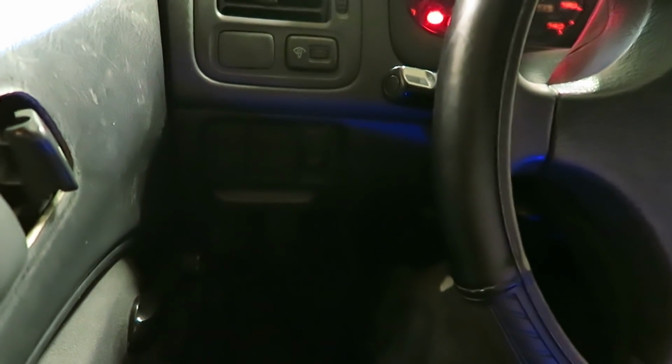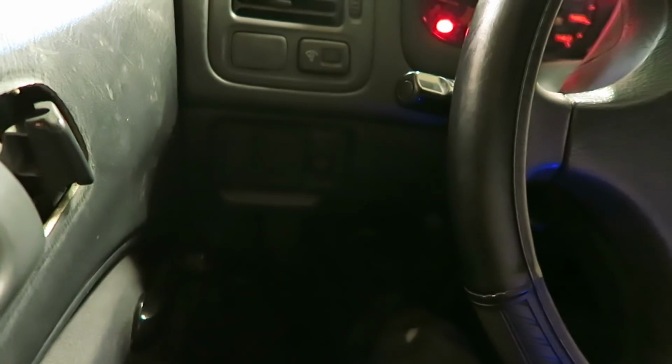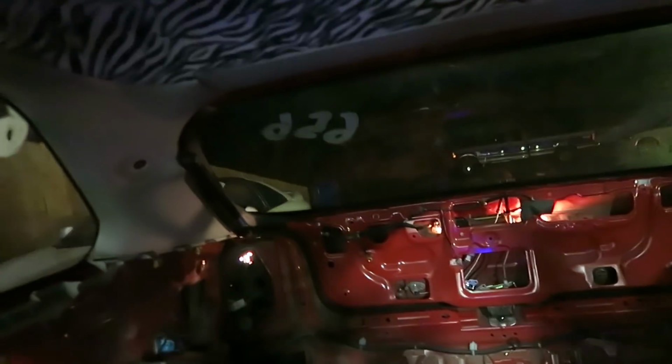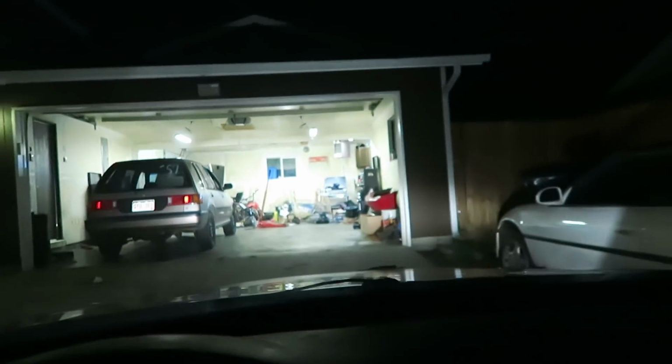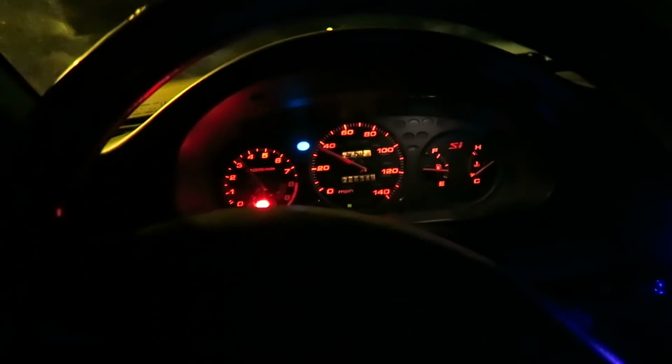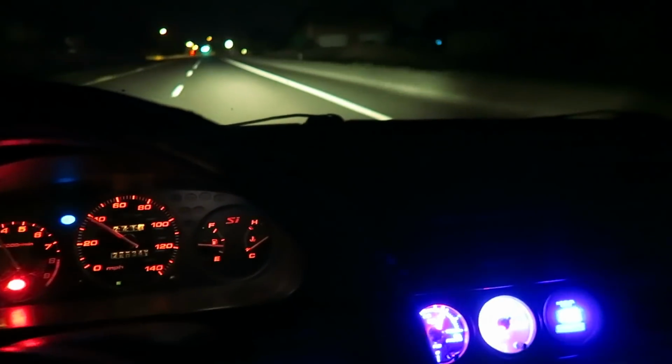The twin disc every time I push in the clutch. So far, so good. Oh, brakes are a little soft. Moment of truth. Hey, goes into third gear. So far so good, everything seems to be holding up.